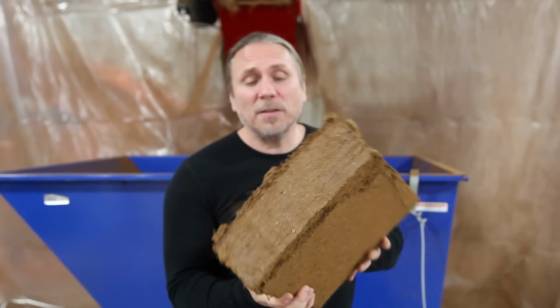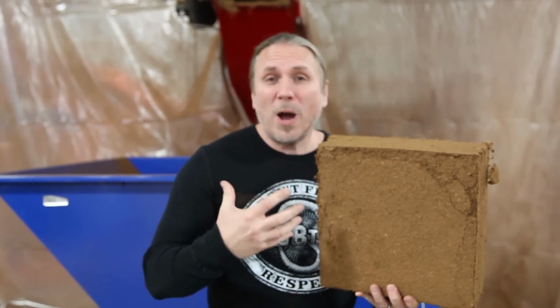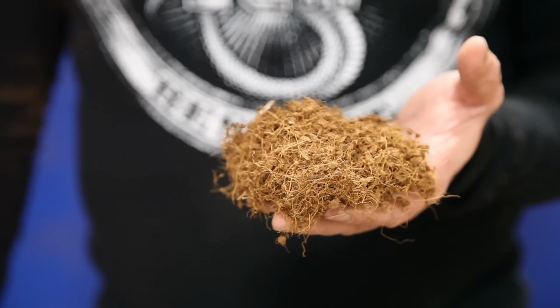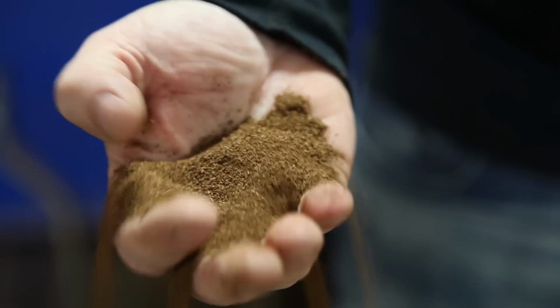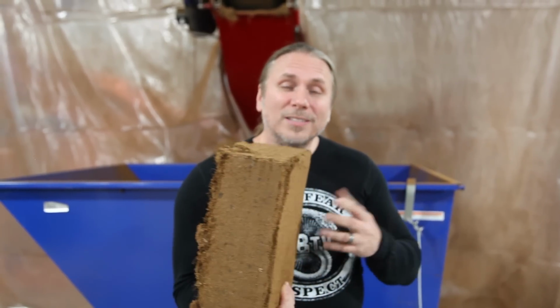And in most of the manufacturers, basically what they do is they just grind this block up. So if you want chunkier stuff, they grind it to chunky. If you want really thin stuff, they grind it to really thin granular stuff. The point is, there's more to coconut husk than just a hunk.